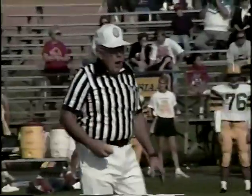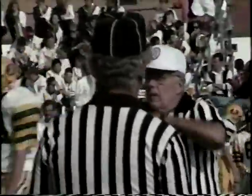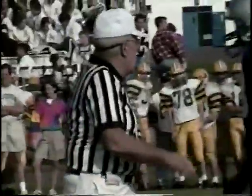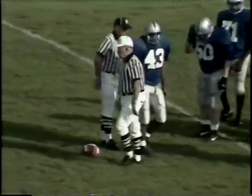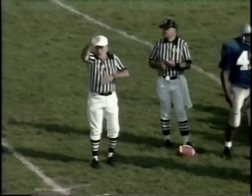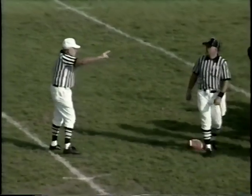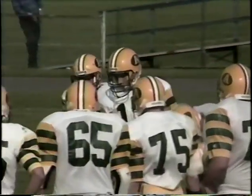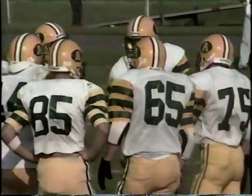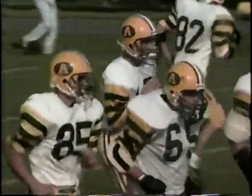Number 75, Mike Beach, you could see, was pulling on the play, and he was out almost before the snap of the football. Sometimes as an offensive lineman, you get a little too anxious to make the pull, because you want to get out there ahead of the running back so you can give him a read to make off your block. And I think that time, the Green Wave offensive lineman just got a little anxious to make the pull. 5-yard penalty will make it 2nd and 13.